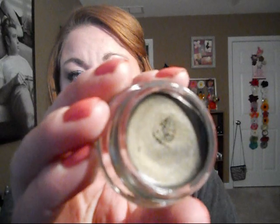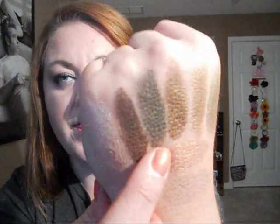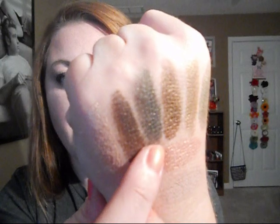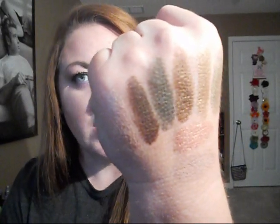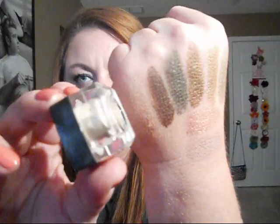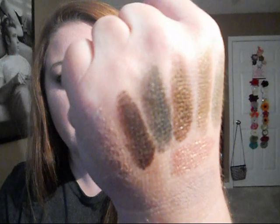Another Fall 2012 color is Mossy Green. Beautiful, deep green color. Fabulous for fall. I cannot wait to wear this. And it looks like that. I think this would look beautiful with the L'Oreal Infallible little eyeshadow thing that kind of looks like this. I think it's called Golden Emerald. I think that would be gorgeous.